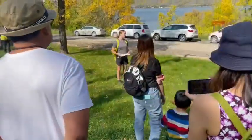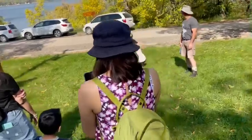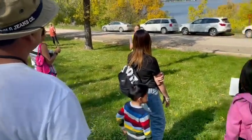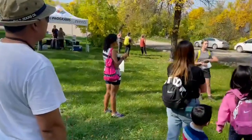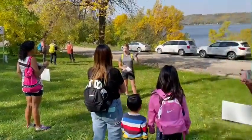Interpretive here at Echo. I'm going to be taking you guys on the Interpretive Trail today. So the Interpretive Trail is kind of cool. It was the first ever trail built here at Echo. It was built in 1988 and is one of our most popular ones. We get a nice view of the valley from the top. We get to walk along the prairie and in some of the coulees.